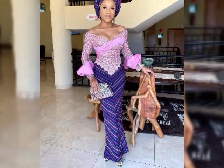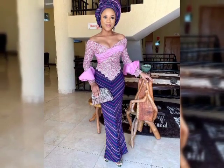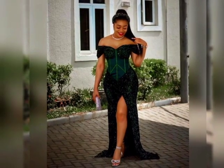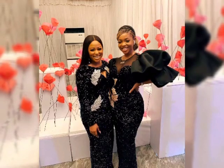The combination of this tie, like this combination of the fabrics, are just beautiful. Like this particular video, you are going to be seeing latest Asoebi styles. This one, why I love this gown so much is the off shoulder. The off shoulder is just so beautiful, and the opening.